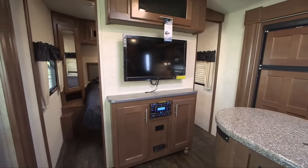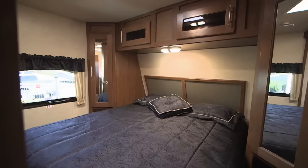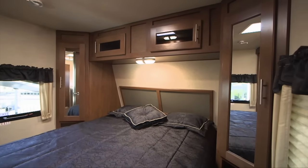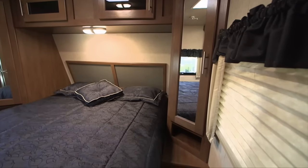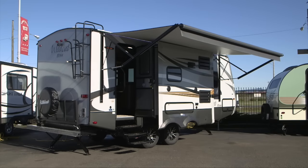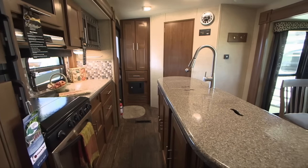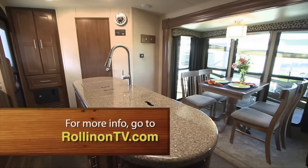A TV, radio, and some storage make up the entertainment center. The usual shirt closets and storage nightstands flank the queen bed with Serta pillow-top mattress, which has access via walkways on both sides. RVers looking to match a trailer to a half-ton size rig may find the Wildcat Max 23 DKS a decent pairing for family RV fun.